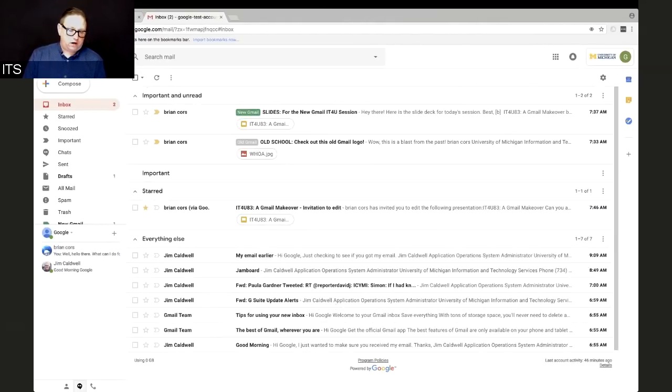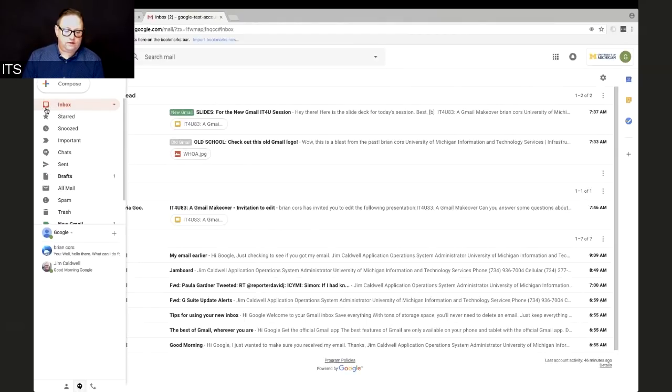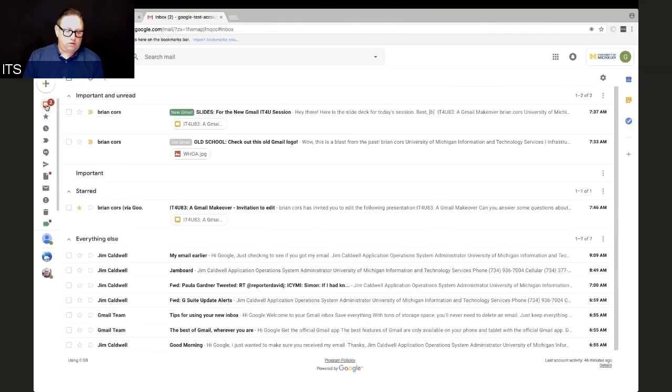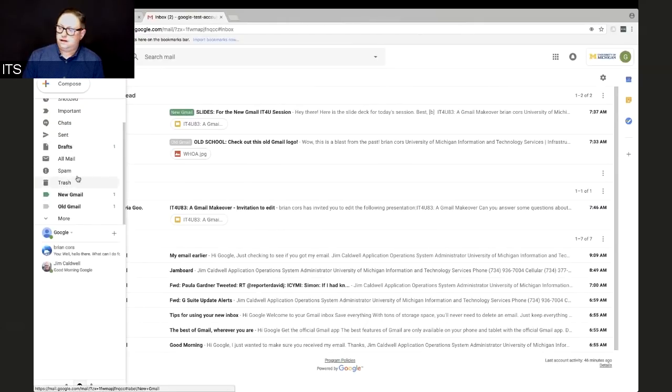To compress or move the left menu away to see more content, you basically click right here. It will contract the window to the left, and you'll have a really nice space to look at different messages and interact with them. If you hover over, it will auto expand to the right, and you'll see that you have all your various categories as well as your tags that you can access here.